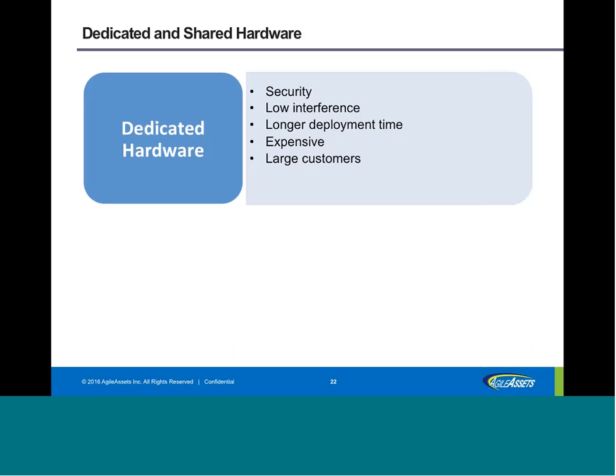Now let me compare dedicated versus shared hardware solutions. If a hosted customer decides to use a dedicated hardware solution for their deployments, the benefits are high security, because the environment is dedicated, and low interference from any other activities or other customers. Unfortunately, the downside is longer deployment time, because we have to procure the hardware, set it up, and isolate the hardware for this specific customer.